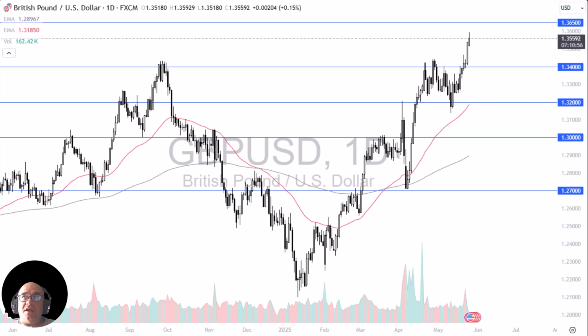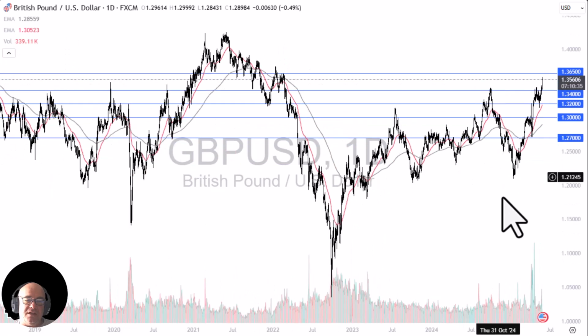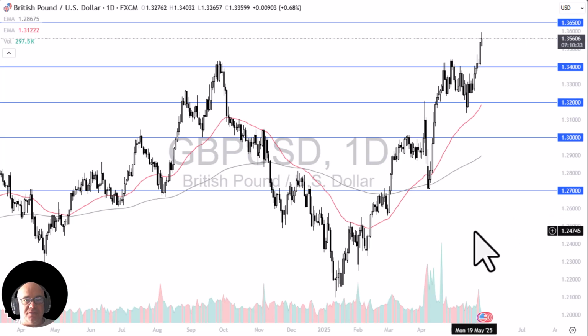Nonetheless, I don't think the British pound is where I would play in favor of the US dollar and try to take a short position, despite the fact that I might not necessarily be a buyer either, because we are approaching a very significant resistance barrier in the form of 1.3650. And when you look at longer term charts, this is an area that's been a lot of trouble. It really isn't until we break above 1.3650 that the pound truly has another air bubble that they can take advantage of.